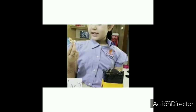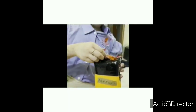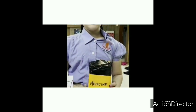Now these medicines have been transported from the pharmacy to the medical shop. These have all the information of the manufacturing date and the expiry date over here. And now these will go in the medical shop over here. It will reach the customers as they will put a number, a code, which will be given by the doctor to them, and the medicine will come.